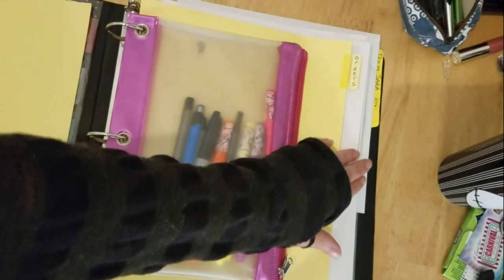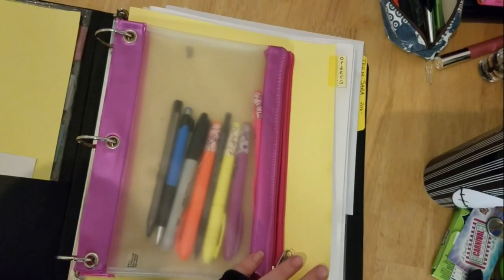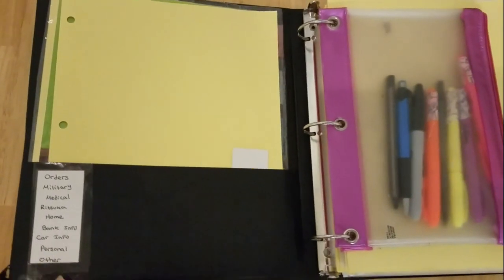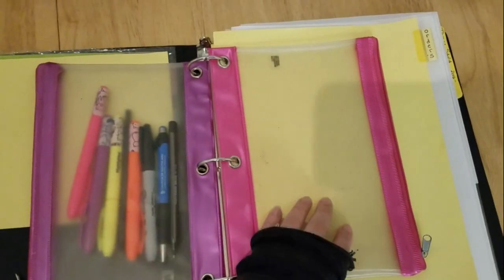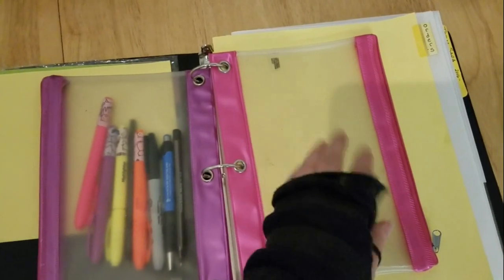I didn't realize the sheet protectors were going to be longer than the dividers, so you can't actually see all the little dividers that are in between the sheet protectors. But they are there. So that's why I wrote these instead, just to help it stay a little bit more organized. And then, like I said, the two pencil cases: I don't have any receipts right now, but in the future when we have other moves and we have receipts from those moves or anything like that, they're going to go in here.